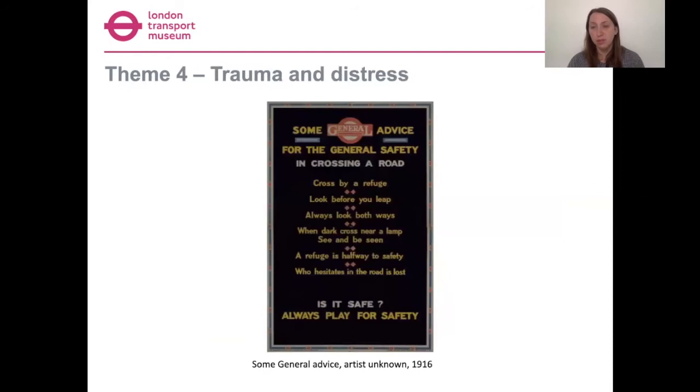The fourth theme is one which I think we've all come to understand its role in contemporary collecting a little bit more this year as we live through the pandemic. And this is the subject of trauma and distress. Sometimes when we conduct contemporary collecting, we might be inviting people to reflect or share memories or experiences that might have been incredibly upsetting and may have involved significant mental health challenges and other consequences that we may not know if we are conducting a relatively short or even a long-term contemporary collecting project.